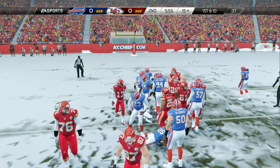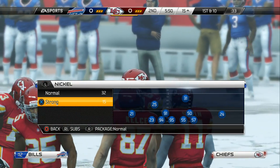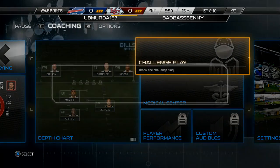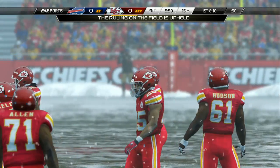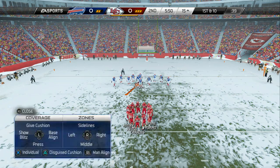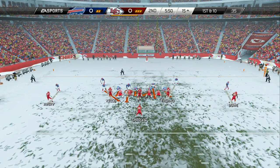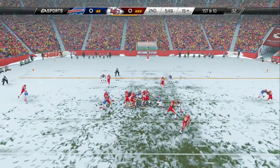A look at the defensive players on the sideline cheering their teammates on. Keep us on the sideline a little longer. That's what they're hoping for. You knew this was going to happen. There's the red flag, and the coach disagrees with the call on the field. New set of downs now after picking up the first on the ground.